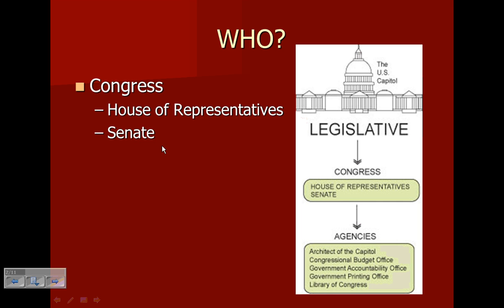The Senate is based on equal representation. Every state has two. The House of Representatives, well, that was the Virginia plan at work. The Senate, that's the New Jersey plan at work.